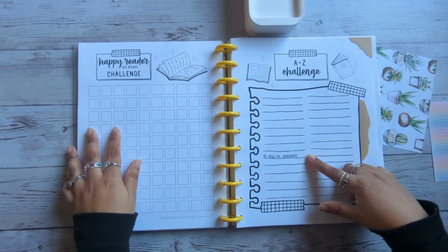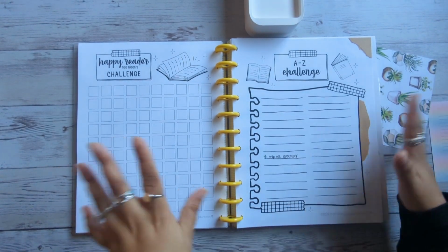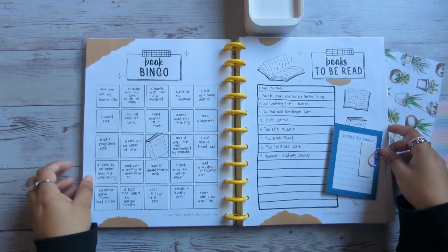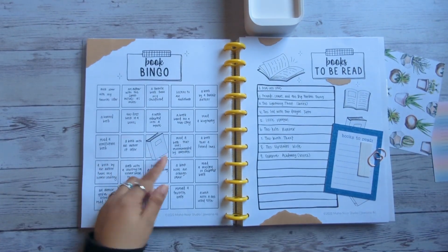This is an A to Z challenge. Obviously, you'll just write down A, B, C, D, E, F, G, and just go on from there. This is my book bingo, and this comes blank. Obviously, you fill it out as you want.